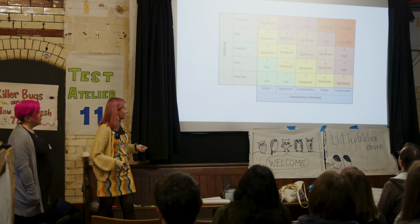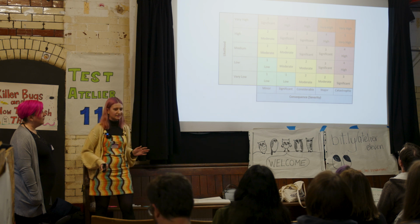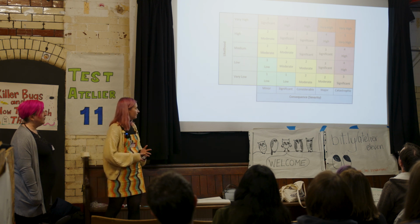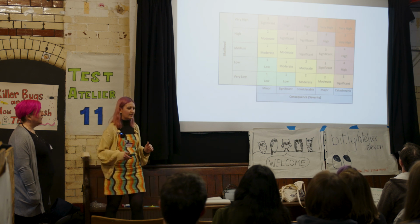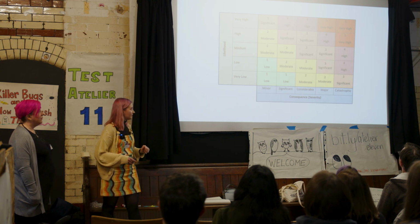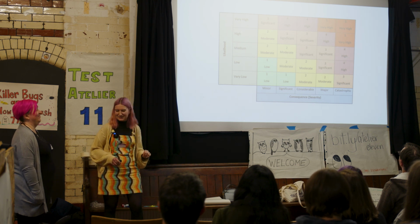So we take both of those things, come up with a number for each, then we use this lovely matrix and come up with a final score. So basically, if it comes out as a 1 or a 2, fine, can go out. If it comes out as a 3, oh dear, need to think about it.